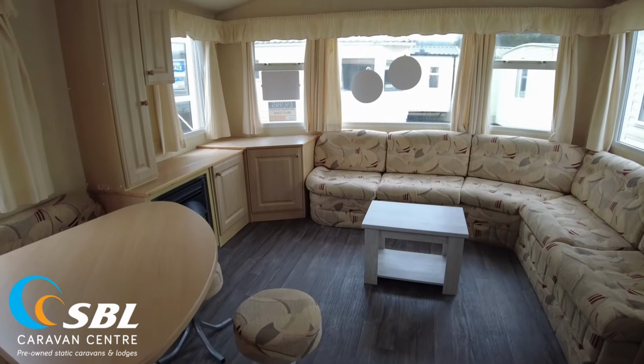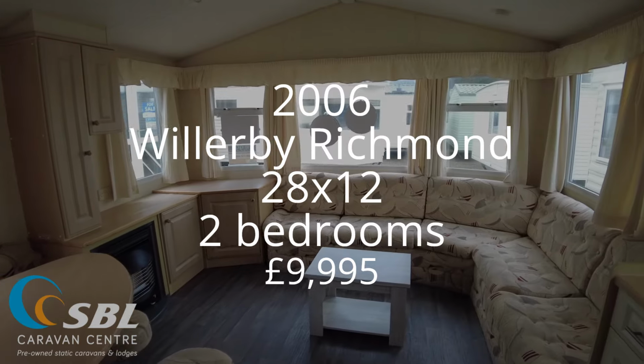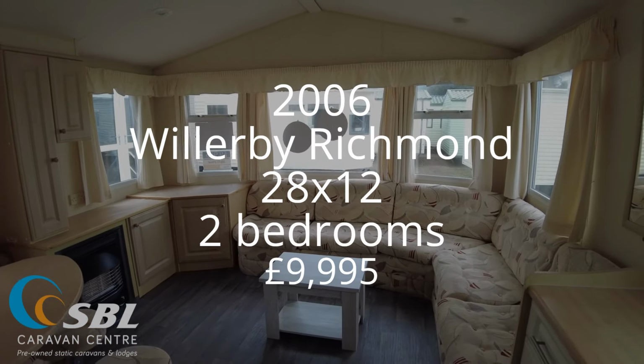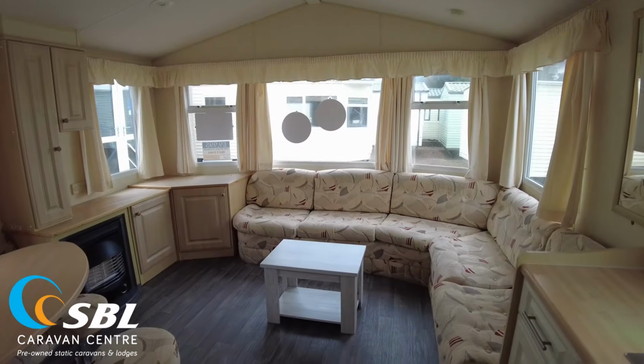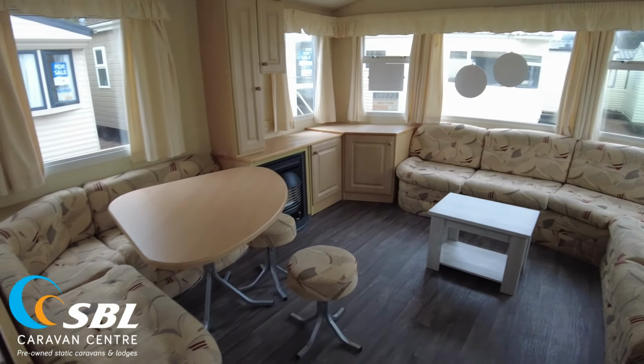Welcome along to this video walkthrough of our 2006 Willerby Richmond. It's a 28 by 12 two bed. It's got double glazing, gas central heating. It's priced at $9,995. Going to give you a quick look around, show the layout and the condition of the caravan. So let's get on.